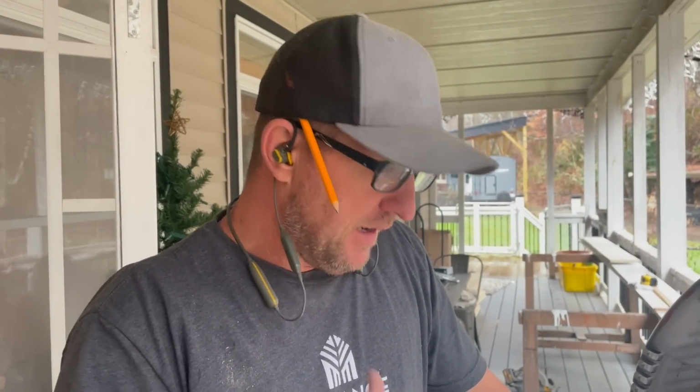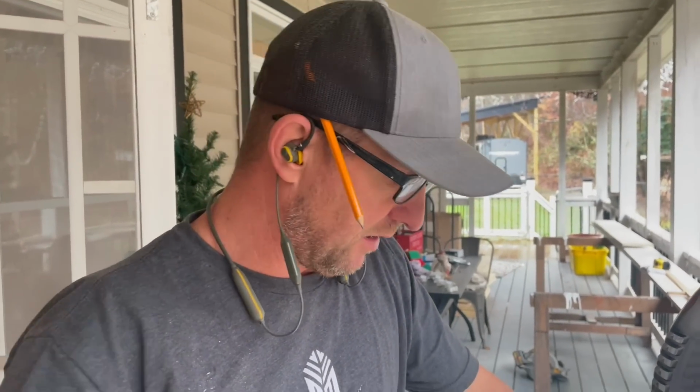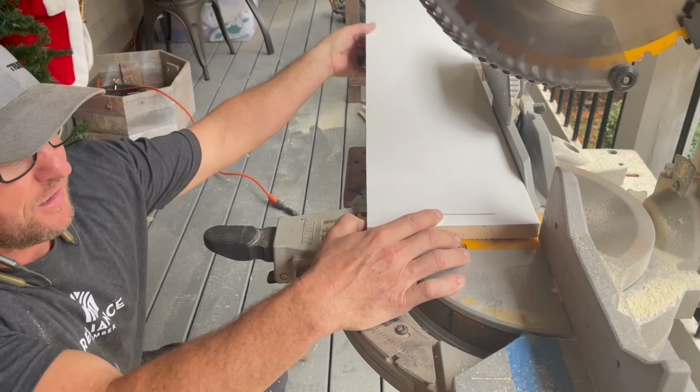It's been way easier than using the hand saw because I was scratching it and it's not straight. So I've been doing this, having to make a couple modifications here and there, but for the most part, I think it looks fantastic. As long as you think it looks good, that's all that matters. So all I'm gonna do is make a slight adjustment here, like so.